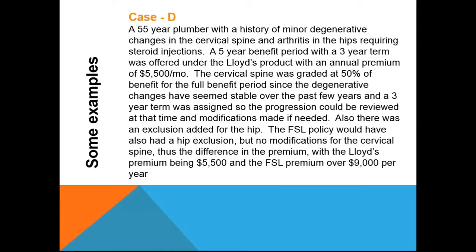Hold on a minute, I've got to move my screen around. Also, there was an exclusion added for the hip. I can tell you under any product that we underwrite, Lloyd's or Fidelity, if there's any joint replacement, that's a permanent exclusion. The FSL policy would have the hip exclusion also. But under the FSL, again, I say our underwriting is more aggressive, and we're able to be more aggressive in certain cases because the premium covers that and allows us to issue policies with fewer exclusions than the Lloyd's product.